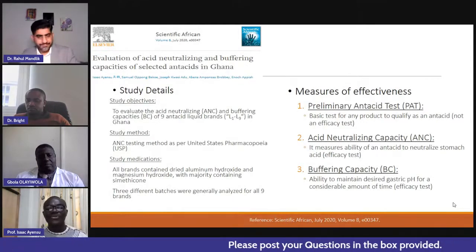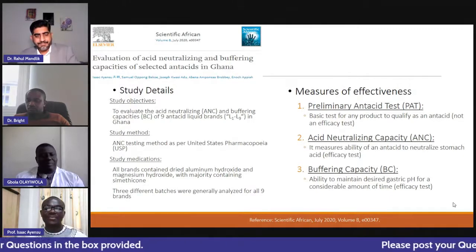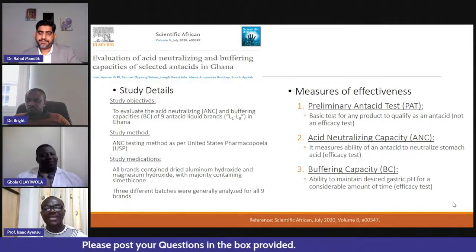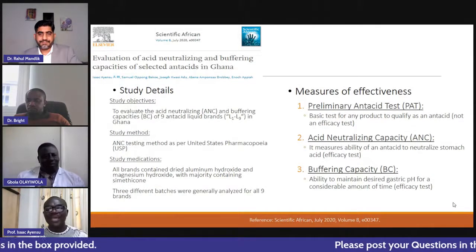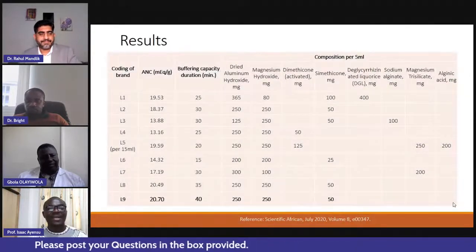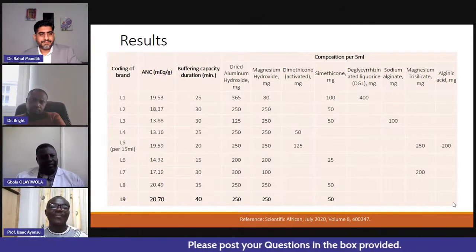We moved on further to work on the buffering capacity. And here we looked at the ability of the antacid to sustain a desired gastric pH for a considerable amount of time. Now, these two, the ANC and the BC, as we measured, please can we go to the next slide, was very interesting. And the results we obtained were very compelling.